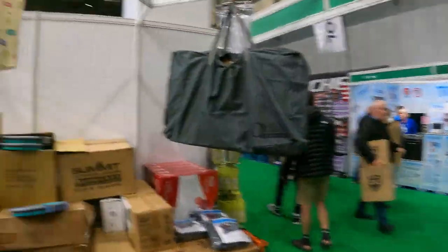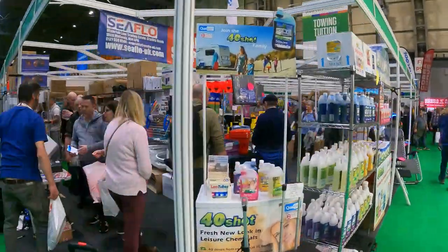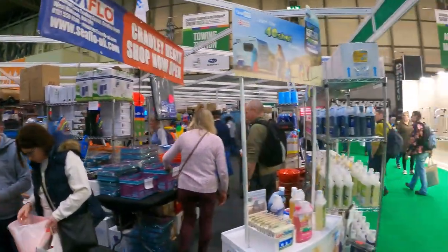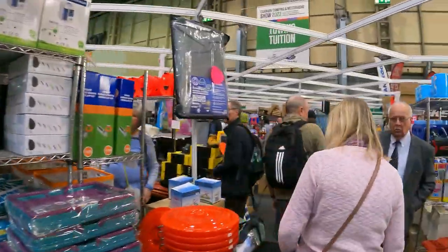All those sorts of things. So that's just one example of the type of accessory stores here at the NEC. We've got another accessory store here, again selling the same sort of thing, various different versions and other bits and bobs. We'll have a quick wander through, so all your kitchen style stuff, that sort of thing.